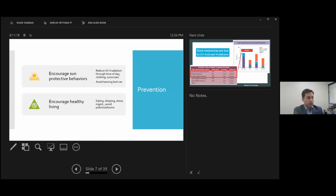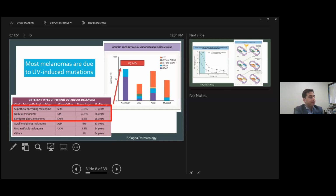Prevention really comes down to encouraging smart sun protective behaviors. That also includes avoiding tanning bed use. We do that through the basics: clothing, sun protective gear, umbrellas, and sunscreen. The other part of it, as with all kinds of malignancies, is encouraging healthy living. So eating well, sleeping well, reducing stress and pollution and toxin exposure, all those things are going to help.